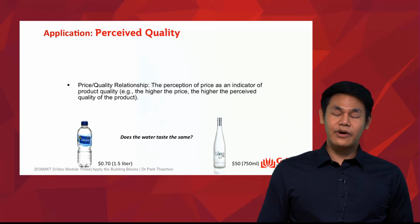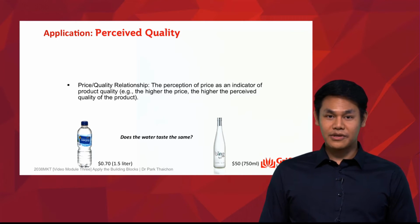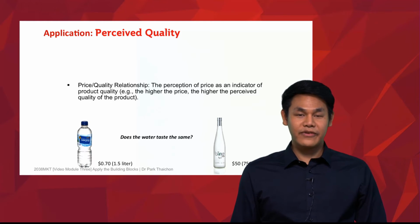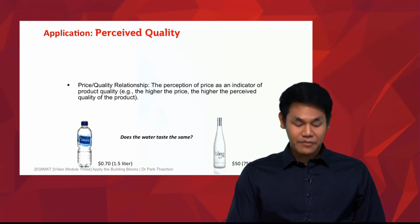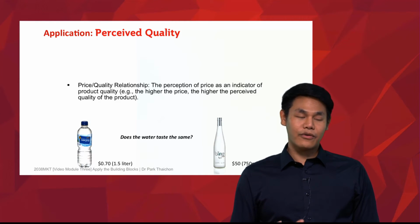This is a real price. What Blink is doing is that they put some crystal on their bottle, so their bottle becomes very expensive. And in the ad, they're trying to associate their drink with wine and some other expensive products. All right. So the point is, the higher the price, the higher the quality that we think.